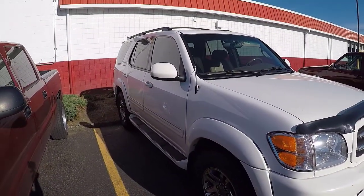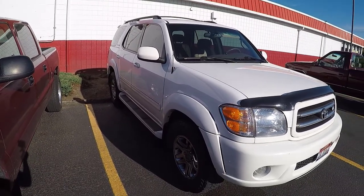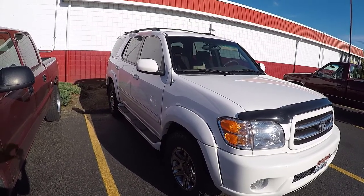So step one is we're gonna take it to the car wash. Why? Because it's easier and faster to just take it to the car wash first and get all the heavy dirt off of it. So let's go do that.